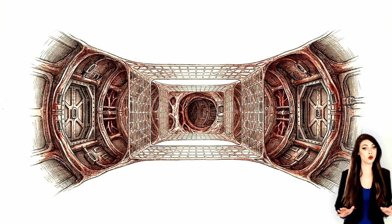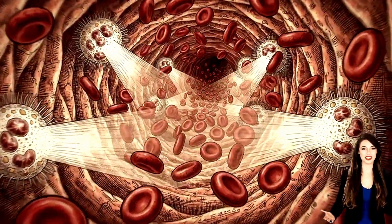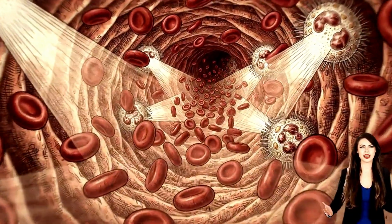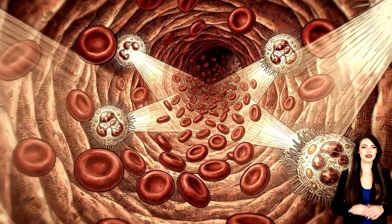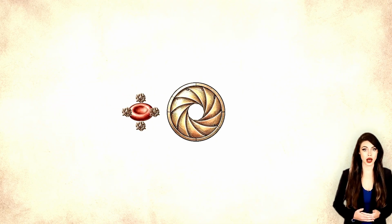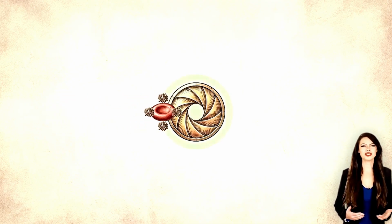Your circulatory system functions like an exclusive, high-security facility. Trillions of red blood cells move through your body, and every single one is scrutinized by an immune system that continuously patrols your veins. Every cell carries a chemical ID on its surface, called antigens. The security protocol is binary.